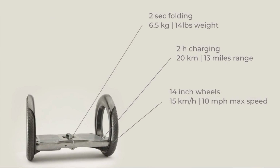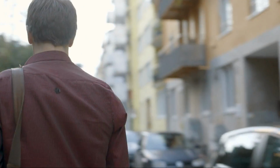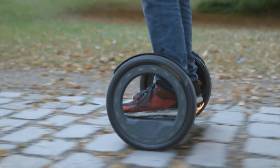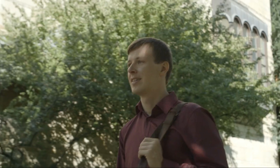At the end of the day, UrmO is not only a clever vehicle, it's also fun to drive. Drive with UrmO wherever you want, on the street, on curb or cobblestone. UrmO goes up to 15 km/h and is created for your hands to be free.